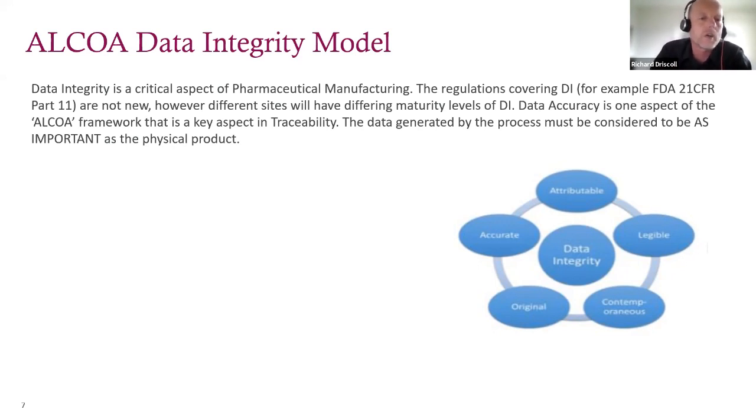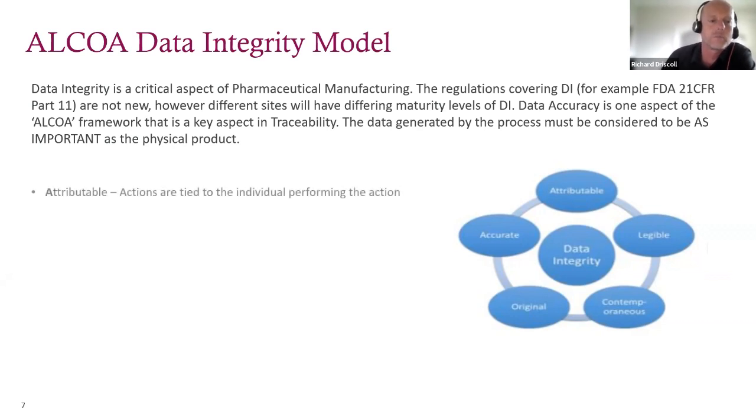However, different sites will have different maturity levels of data integrity, and different machines will have different levels. So it's very important to be aware of this and to have continuous improvement exercises to make sure your machines are compliant with data integrity principles. Data accuracy is one aspect of this ALCOA framework, which I'll define for you shortly. As I said before, the data generated by the process is considered as important as the product. So this is the ALCOA definition.